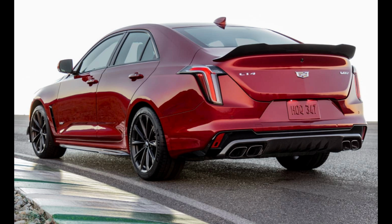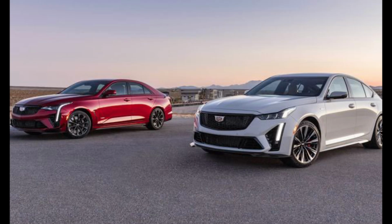But overall, I hope you guys have enjoyed this first look at the 2022 Cadillac CT4-V BlackWing and also the CT5-V BlackWing.